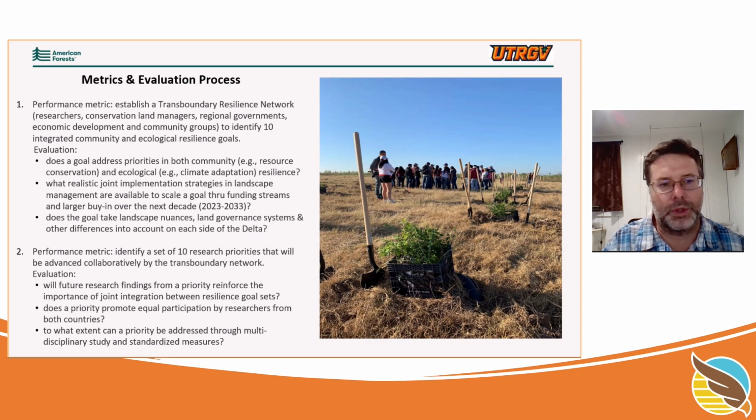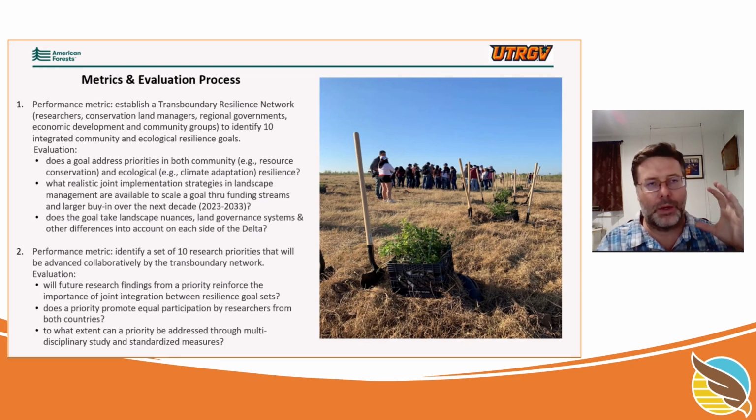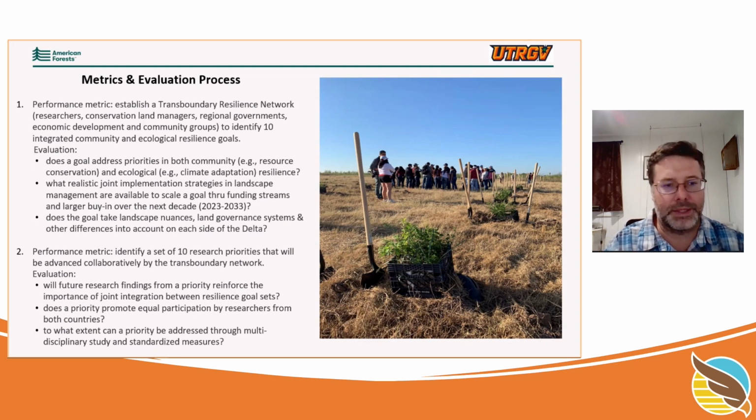Will the findings that come out of looking ahead, will the findings that come out of this research, will they reinforce, or could they reinforce, the importance of that joint integration between the resilience goal sets, we'll call them. Equal participation, what kind of research promotes that? And then, of course, a big one here: to what extent can these priority research areas be addressed through multidisciplinary study, the social end, the science end, that kind of thing? Can we get more bang for our buck? Can the research address those multidisciplinary data sets?